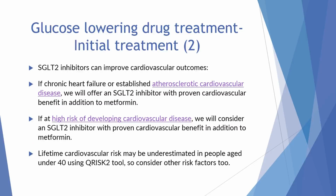If they have chronic heart failure or established atherosclerotic cardiovascular disease, we will offer an SGLT2 inhibitor with proven cardiovascular benefit in addition to metformin. If they are high risk of developing cardiovascular disease, we will consider an SGLT2 inhibitor with proven cardiovascular benefit in addition to metformin. So a slight difference, we will offer it if they have the problem, or we will consider it if they are high risk.